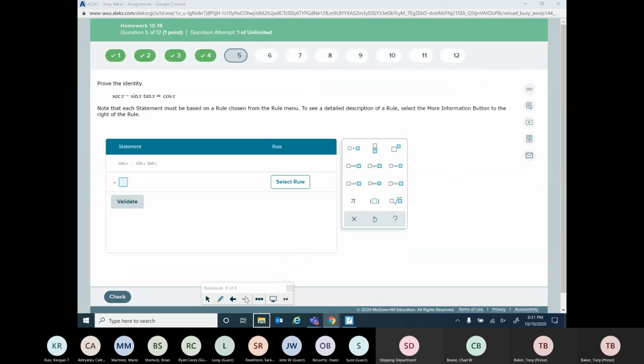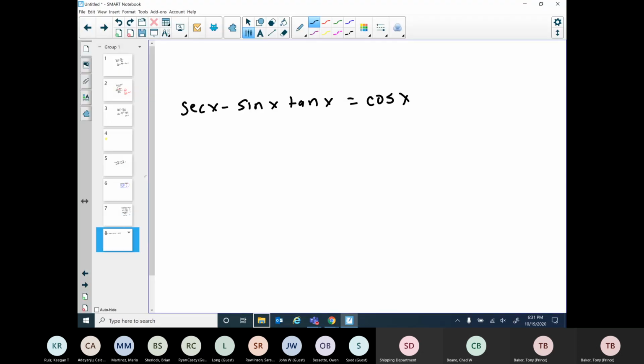All right, let's go to the harder ones. Secant x minus sine x tangent x, and I want this to equal cosine of x. All right, so now this one, if we look at it, I have a subtraction in there, so I'm probably going to have to do some kind of Pythagorean at some point. But the way that it's written right now, I don't have a +1 or a -1. So I can't really use that to do it.